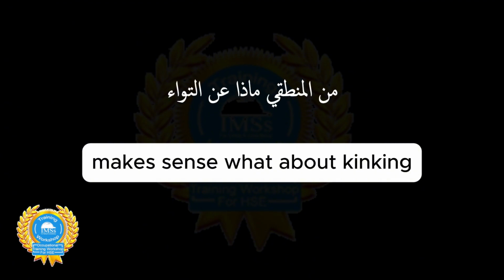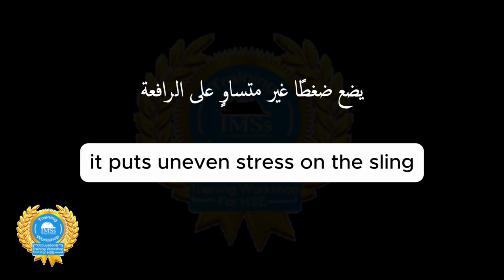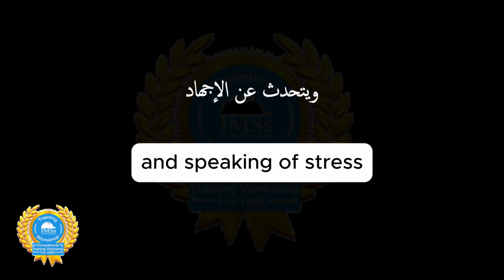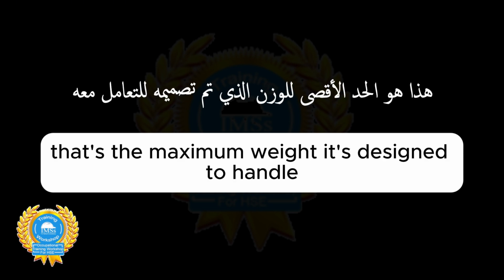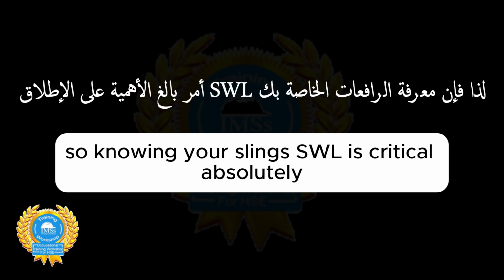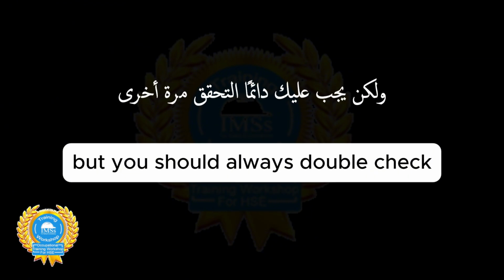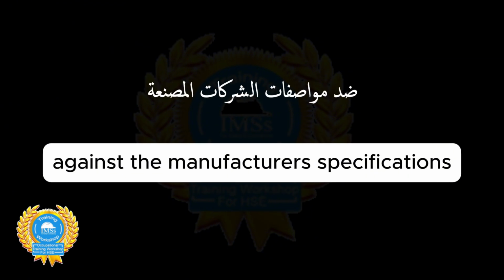What about kinking? Kinking is a big no-no too. It puts uneven stress on the sling and can lead to premature failure. And speaking of stress, never exceed the sling's safe working load. That's the maximum weight it's designed to handle. So knowing your sling's SWL is critical. Absolutely. It's usually marked on a tag attached to the sling, but you should always double-check against the manufacturer's specifications.